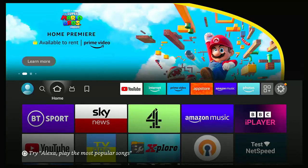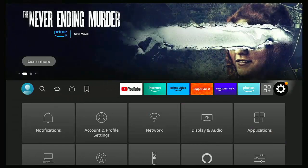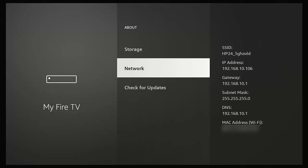We now need to hop across to the Firestick and then go across to the settings cog just over there on the right. Go down to My Fire TV, middle button, and then go into About, so middle button again. Once you're in About, go down to Network, and what you're looking for is you need to make a note of whatever is below IP address. In the case of me, that's 192.168.10.106. Yours will be different. Write down whatever is below IP address on yours.